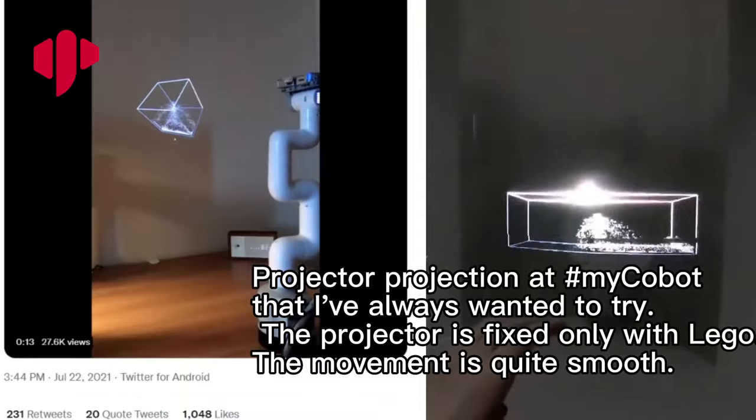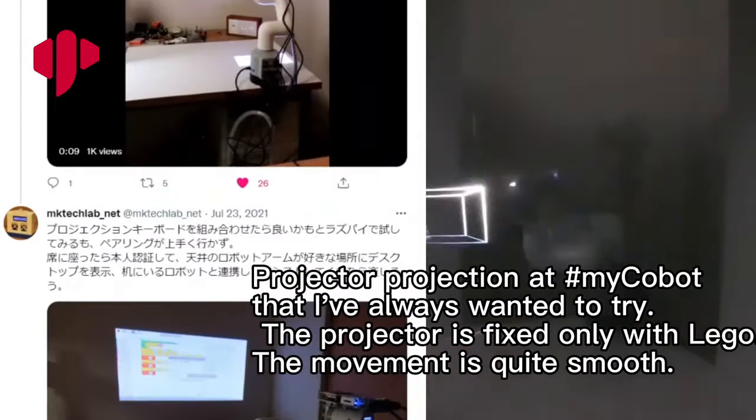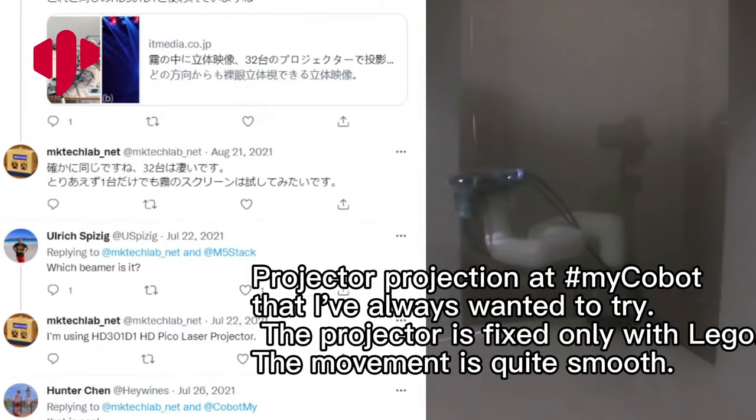Projector Robot. Created by MK Tech Lab, a Japanese company. A box that looks like it's floating in the air. Display the image of the viewpoint according to the position of the face so that it looks three-dimensional.